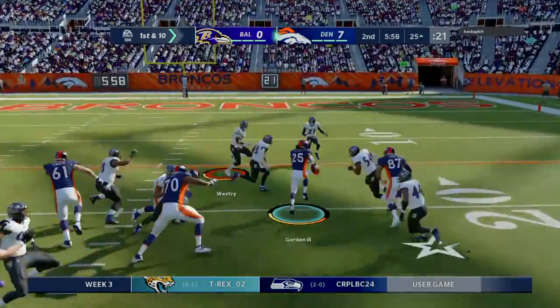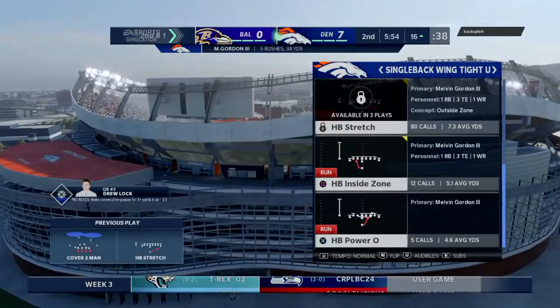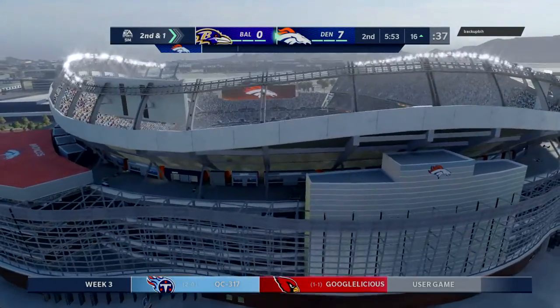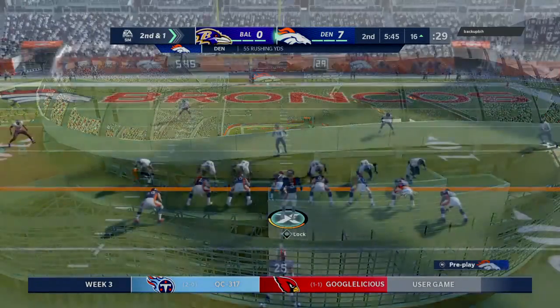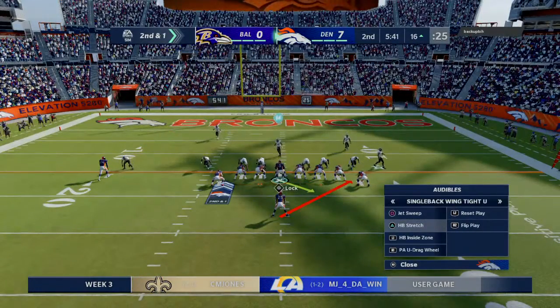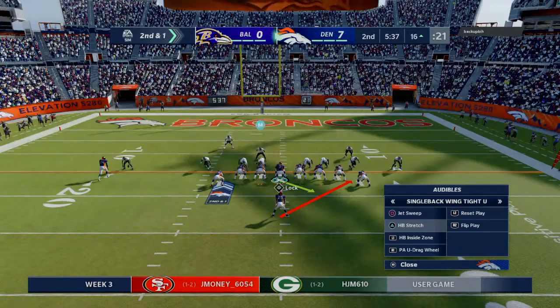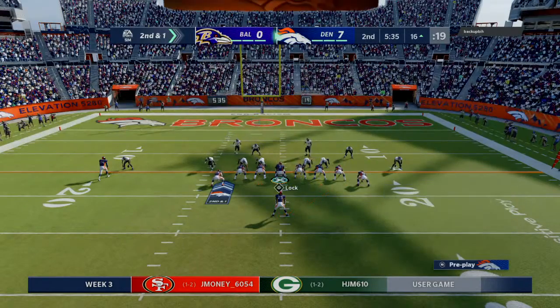Locke going to hand it off here to Gordon. And he's tackled a yard short of the marker. Good gain of 9 on 1st down. This drive is turning into an extended one, and the guy carrying the ball, he's becoming more like a body blows guy. Every carry is putting some damage on the defense. So after a while, I'm not too sure how many guys are going to want to run up and tackle him.